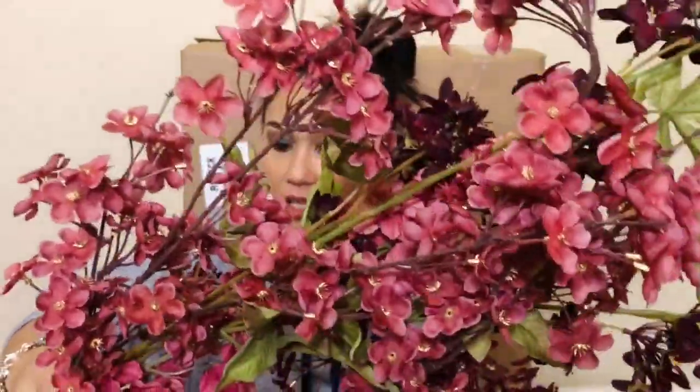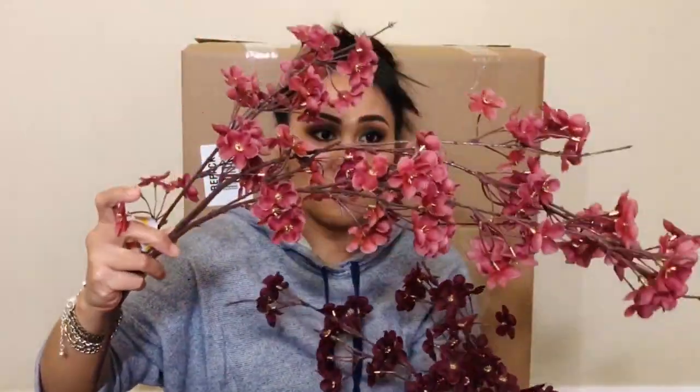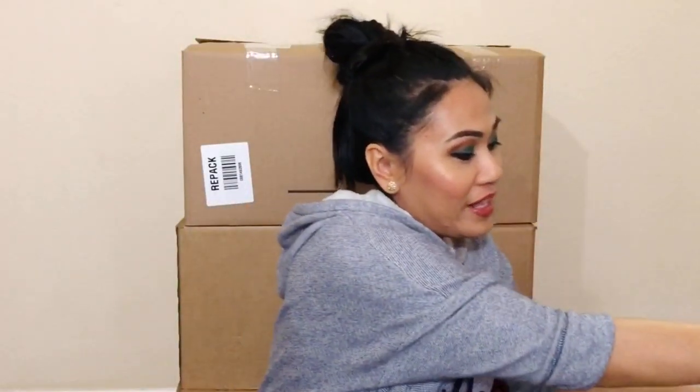Comment down below what you think I could do with these flowers other than flower arrangements. But this one looks like blackberries. So more berries. This is like perfect for fall season. More flowers like these. There's that. Each of them $7.99 a piece. Like a branch, guys. A branch is $7.99 a piece. You can't beat that. There's more in this box than just flowers, I promise.